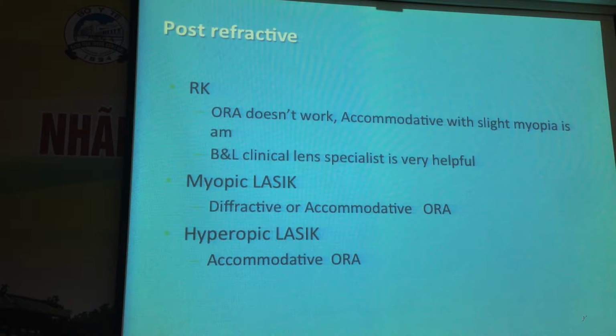Myopic LASIK and hyperopic LASIK, I find that aberrometer that I talked about can produce a much better result, and it's a nice thing to have. You probably don't have the number of patients that we have in the U.S. that have LASIK, and that's probably a good thing. But when you run across them, just remember, they're not the same.